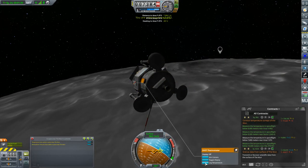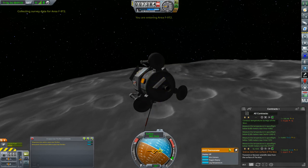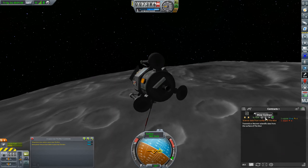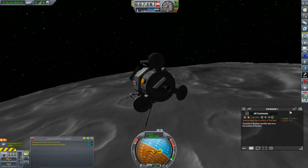Anyway, 2 Kerbin days after its initial release, our probe was picking up its last temperature scan, finishing off this contract. One more to go. And this one just requires me to transmit some science from the surface of the moon.